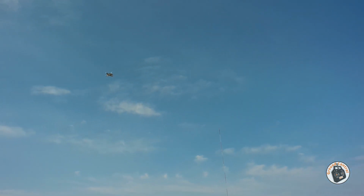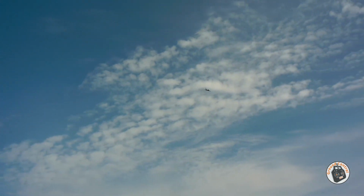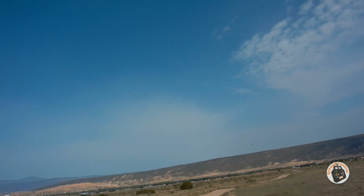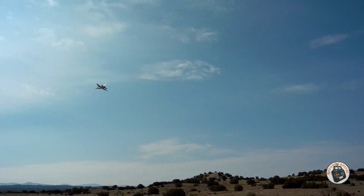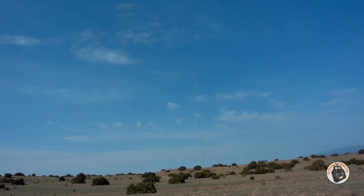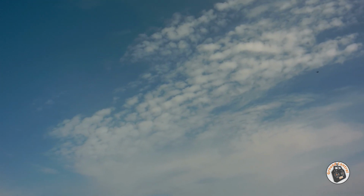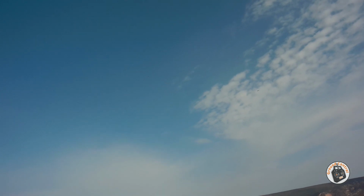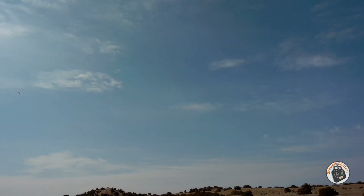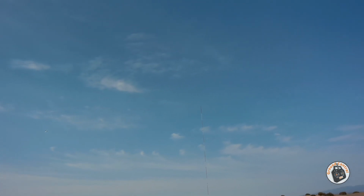Still feel a little twitchy. I think I need to tone them down some more. Yeah, it's still a pretty fast roll, right? Oh, that is cool. That's pretty fast, I think, for a little 50mm EDF.